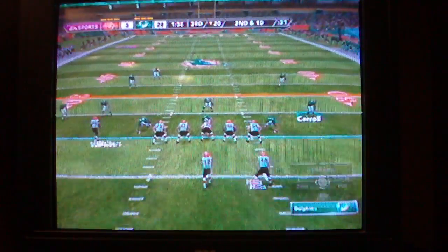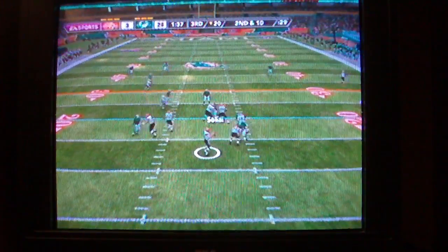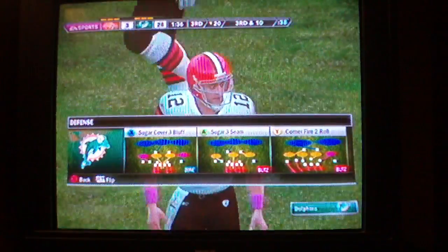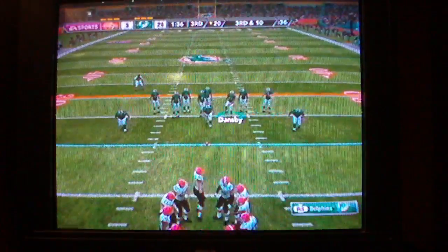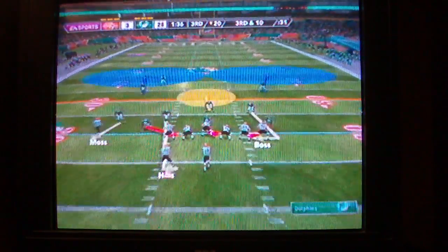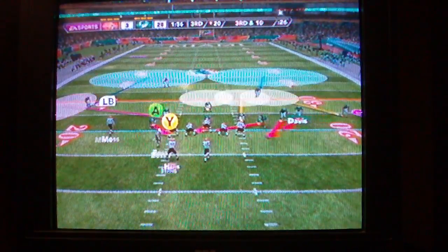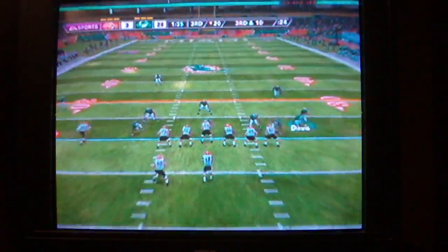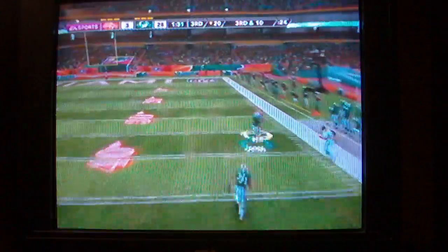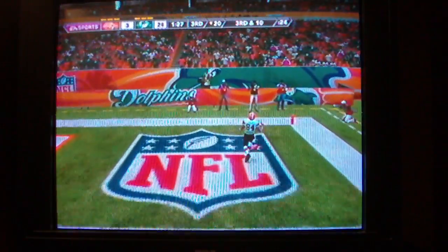And 2nd and 10. And that is incomplete, intended for Moss. And he dropped it. 3rd and 10. I'm just going to switch the play around. I mean, we have 2 wide receivers on the left side. The left. McCoy is going to get hit hard as he throws, and oh, Hill gets it, touchdown, easy score.